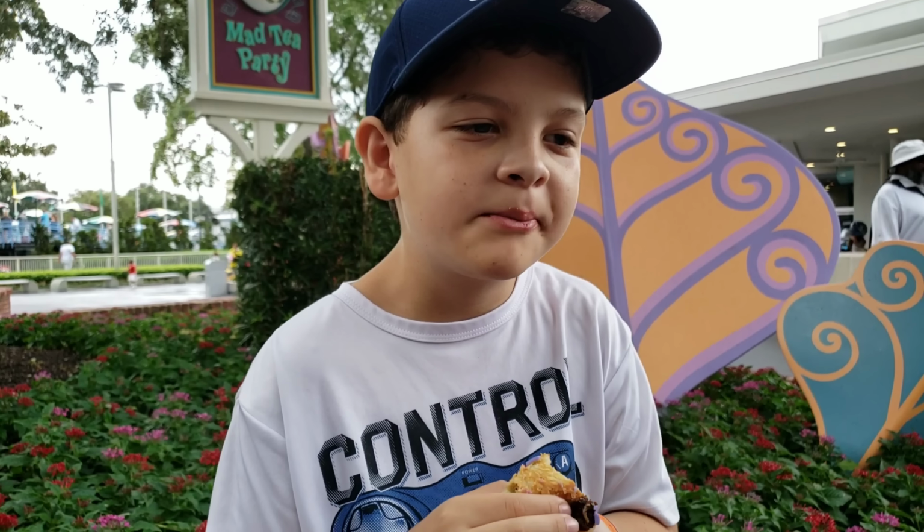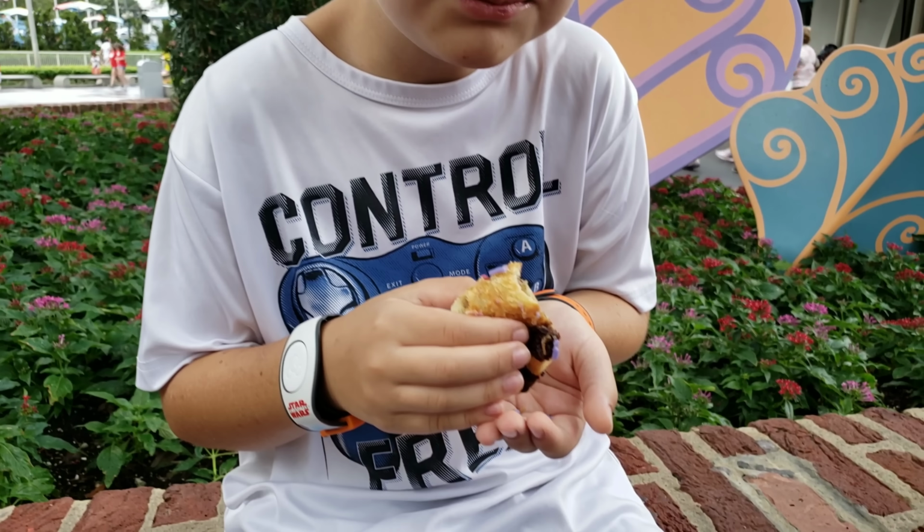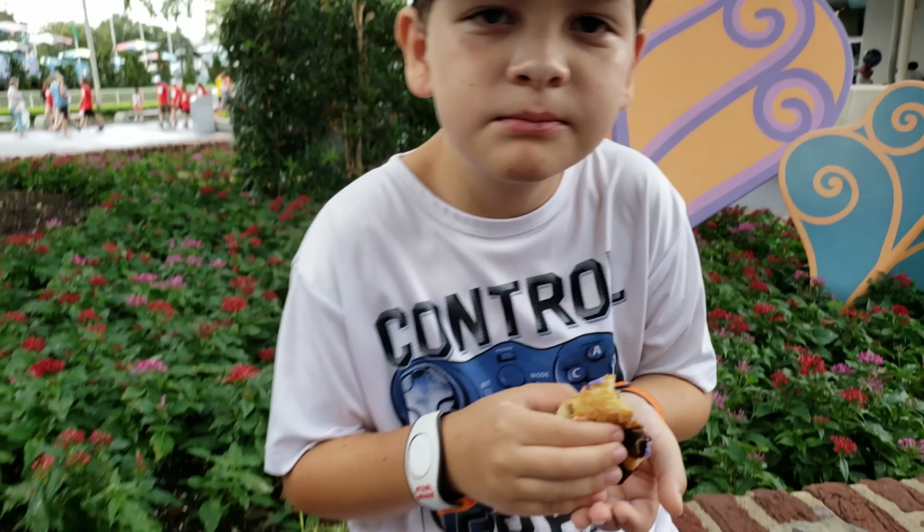Pretty good. What do you taste? What's that darker stuff in there? Is that chocolate or is it a berry? I think it's chocolate. Chocolate? What a nice mix of stuff.